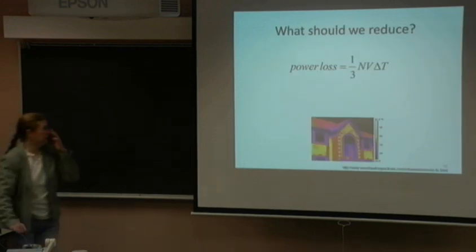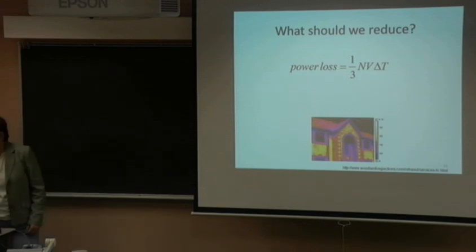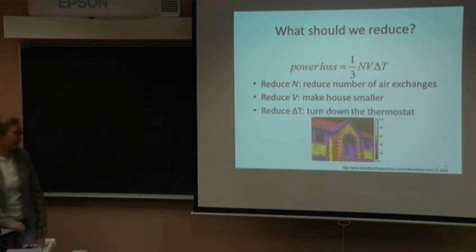So what should we reduce? If you want to make the left side small, what should we make small on the right-hand side? It's a trick question. Everything. So we want to reduce the number of air exchanges, so how much air passes in and out of the room. We need to reduce the volume of the house, so that's a tip to make your house smaller and avoid cathedral ceilings, which is just a whole bunch of volume that you have to heat. And reduce the temperature difference between inside and outside.